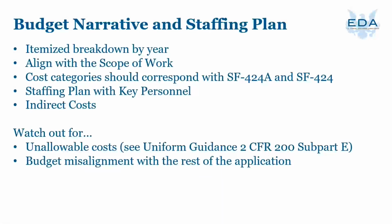Separately, you'll also be asked to submit a budget narrative and staffing plan with an itemized breakdown by year. What that looks like is this is your opportunity to explain your budget. Your budget should definitely align with your scope of work. The cost categories in it should correspond with the SF424A and the SF424. It should include a staffing plan with key personnel and, again, show us what your indirect costs are.